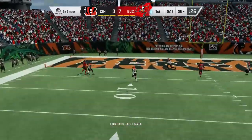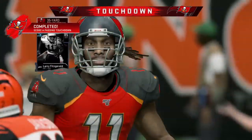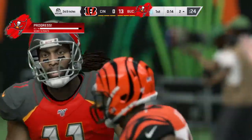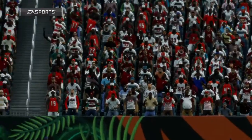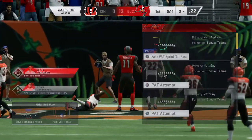Brady. He's going to let this go for the... And he's got it. Caught in the end zone. Touchdown, Tampa Bay. Larry Fitzgerald, 35 yards as the Buccaneers tack on to their lead. And Charles, the defender, was there. He just didn't get it.